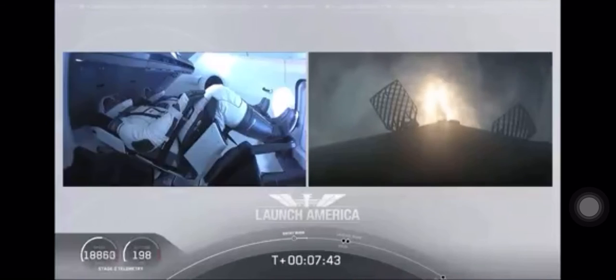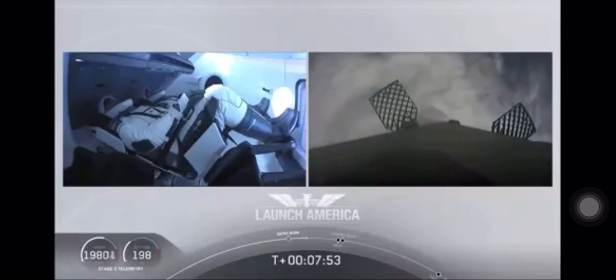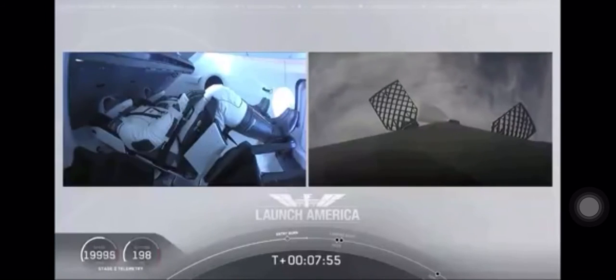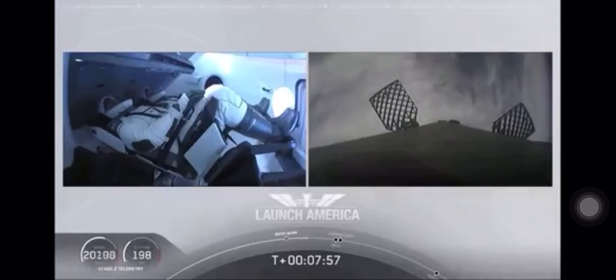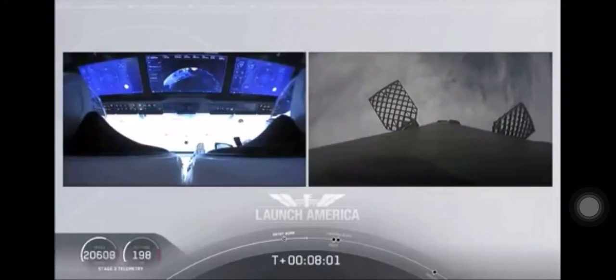Well, that entry burn continues. We're just about a minute away from SECO. We'll have a number of events all happen in rapid succession. It'll be the second engine cutoff, Stage 1 entry burn shutdown, and that Stage 1 landing burn shortly after. Yeah, actually, just within a few seconds of each other.